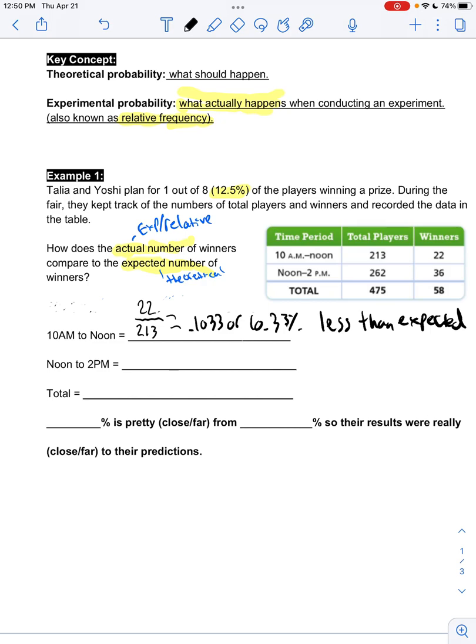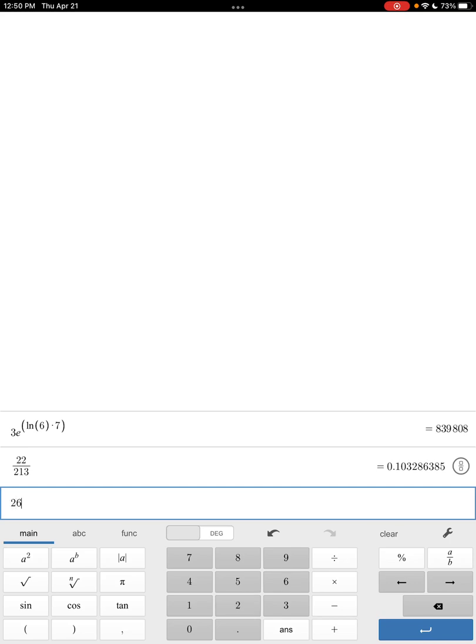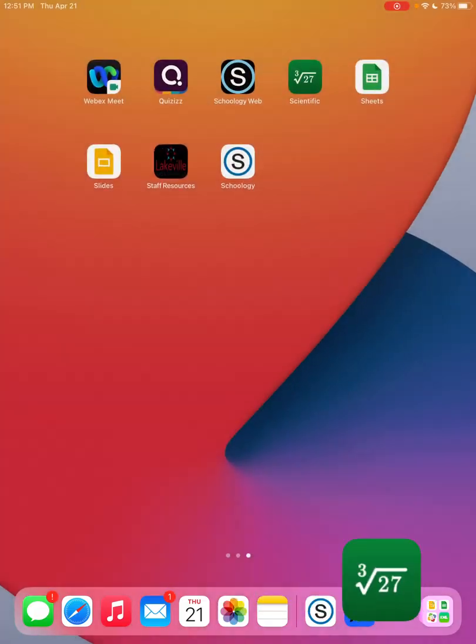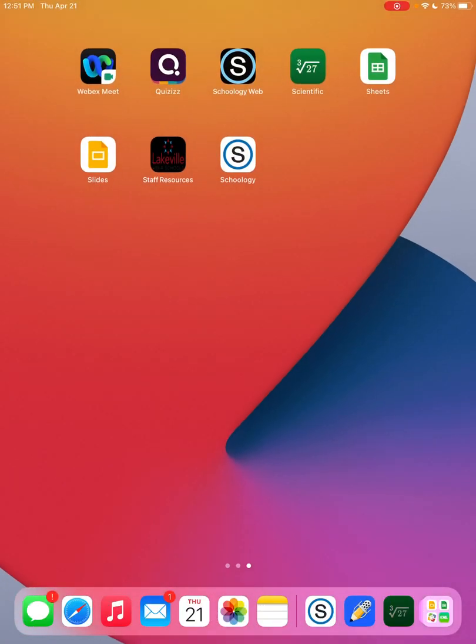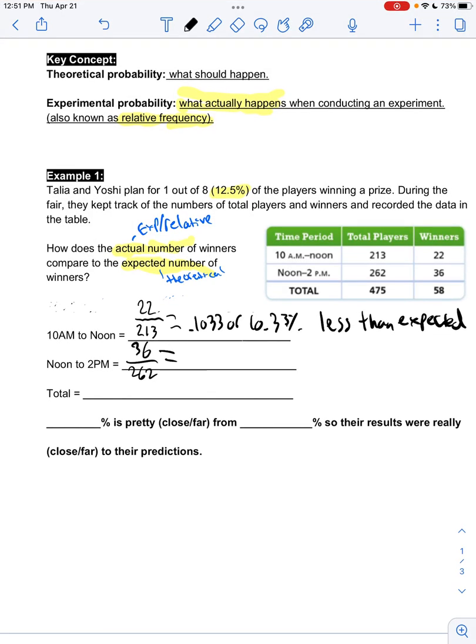From noon to 2 p.m., we had 36 winners on 262 contestants. So here, 26 divided by 262. This gives us 0.0992. Oh, 36, excuse me. I got to redo that. 36. So 0.1374. So this equals 0.1374 or 13.74. So this is about 1.24% more than expected. So there were more winners.